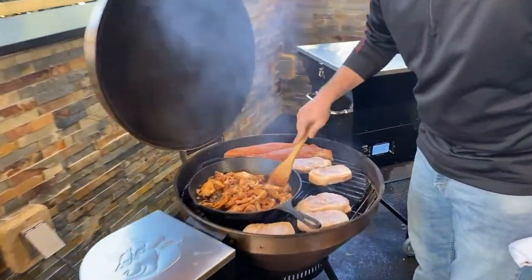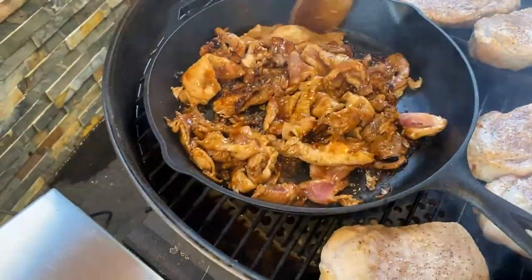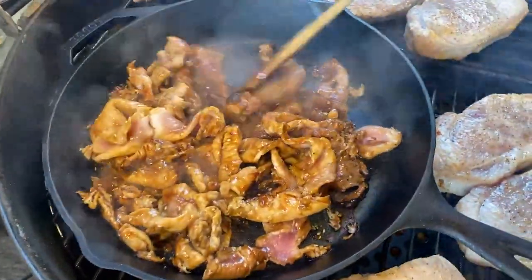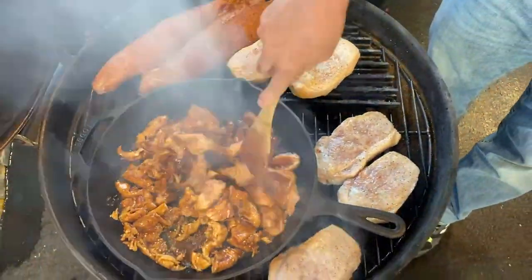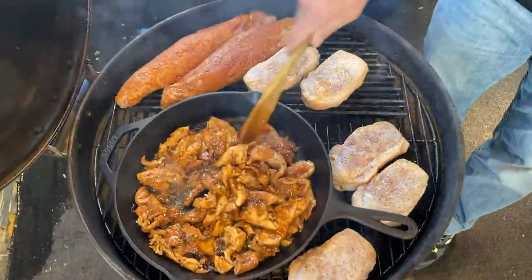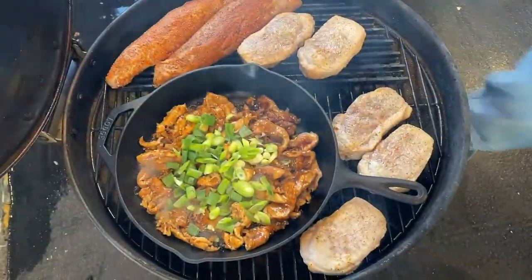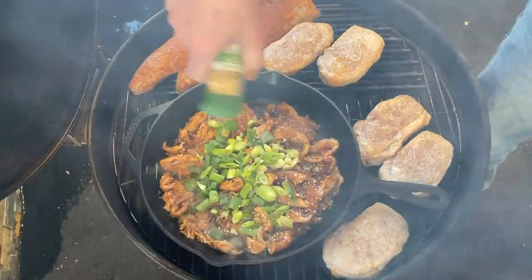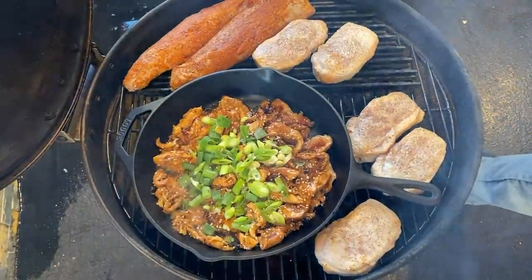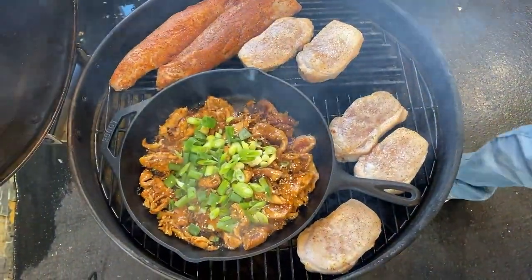Man, that smells delicious. As soon as you open that grill, I can smell the smells. Again, using cast iron, use a wooden spoon. Don't use any metal in there. Look at that. Looking good. I'm going to add just a little bit of green onion, a little more sesame seeds, and just a blip of soy sauce. Blip it.